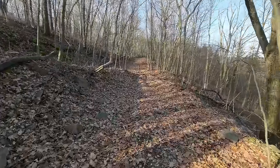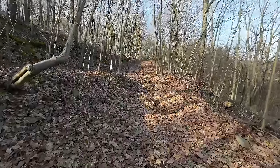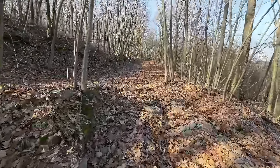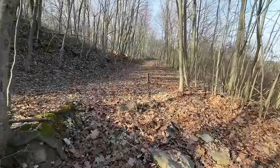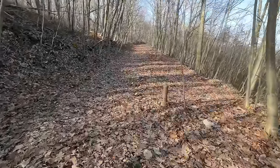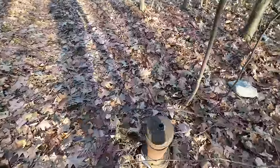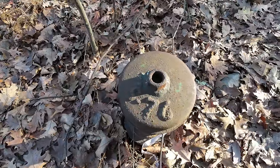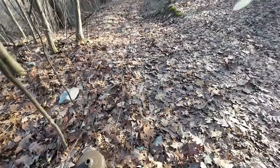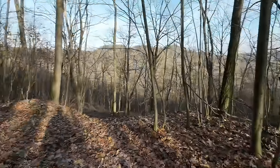And as we continue up the road here, we're coming across yet another pipe. Now, if you guys remember earlier when we spotted that first pipe, I'm like, yeah, we'll probably see a few of them. Little did we know we're probably closing in on 10 or 12 of them. S76. So that's where we just came up.